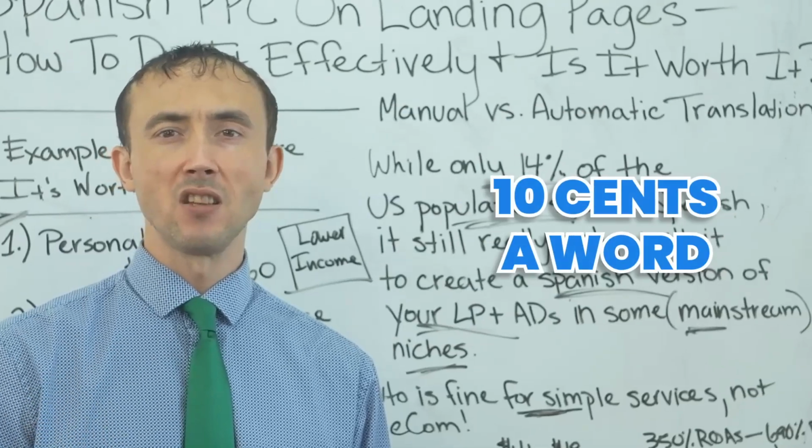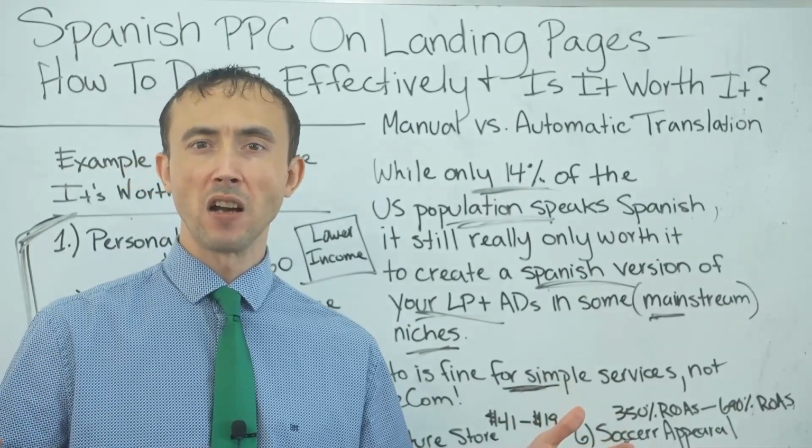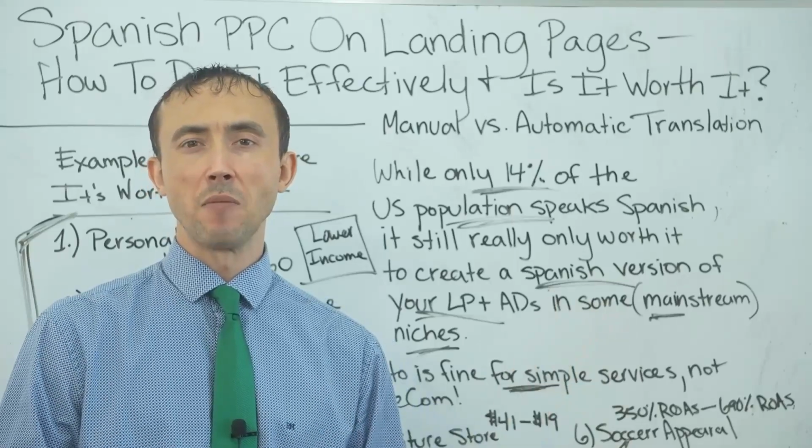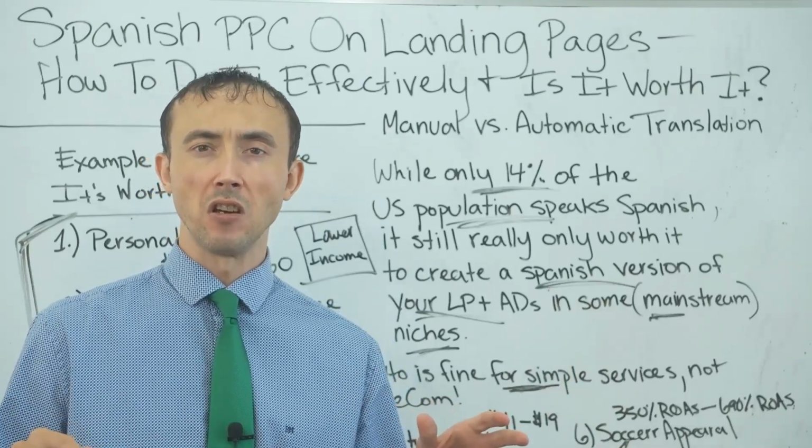We're talking about 10 cents a word in that range. So your typical landing page, you're talking $100? There's no case where that does not make sense to iron out all the little bit of inefficiencies that Google Translate is going to do for you.